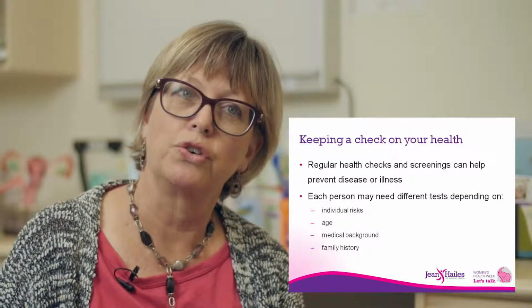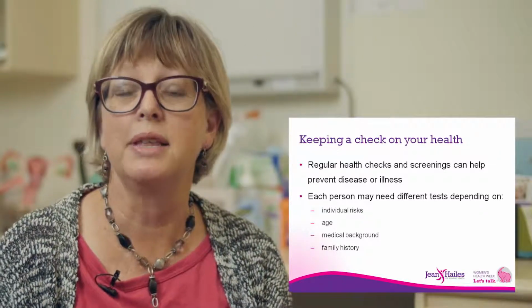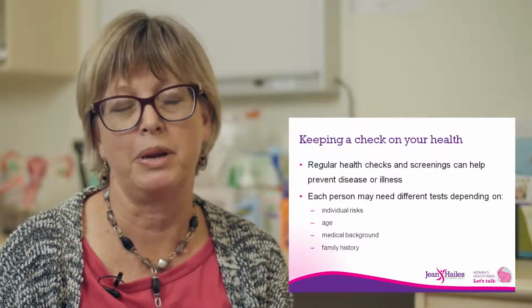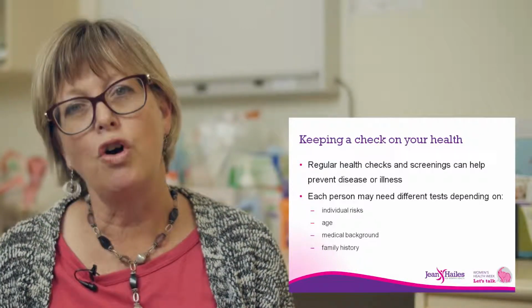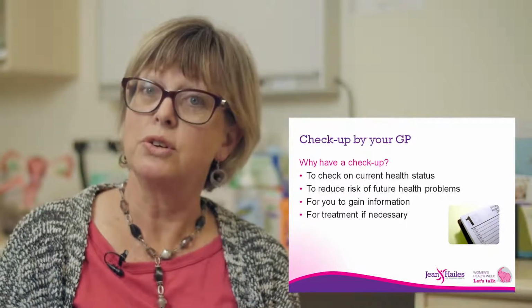So keeping a check on your health is really important, and that's why we do these screenings and health checks, because then they can prevent disease and illness. And for each individual person, there's different needs as to what tests might be required, and these depend on your individual risks, your age, your family history, and your own medical background. So a GP is the person who does those health checks.